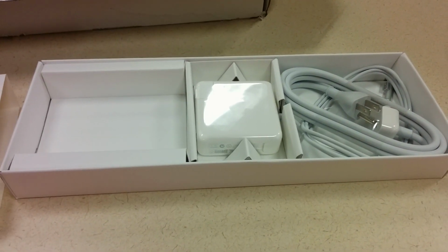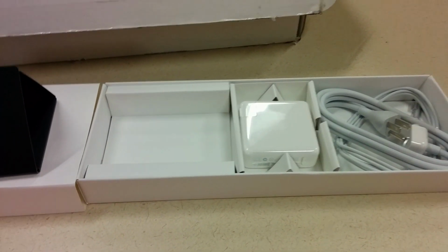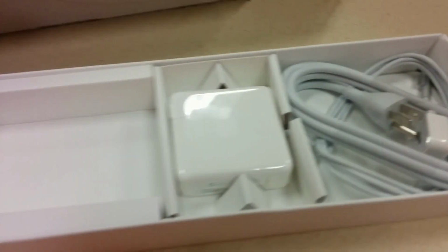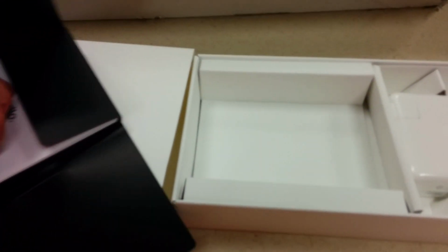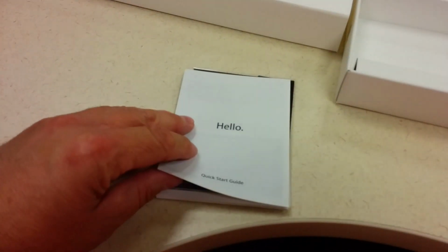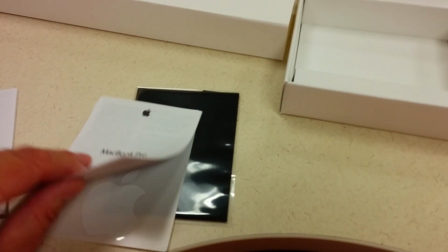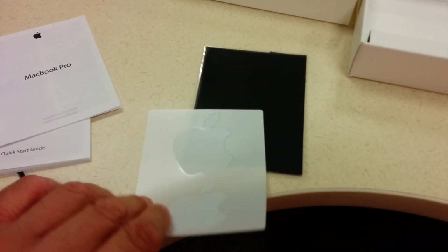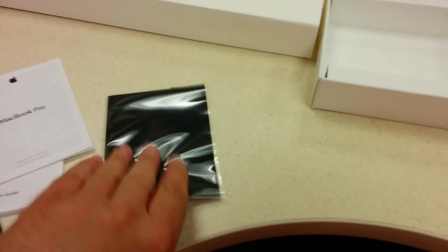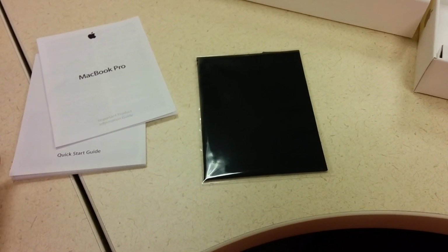So this box looks like something they just put in every refurbished computer, and it contains all new items, including the MagSafe adapter there. So let's see what's in here. It says hello. Hello, there's a quick start guide. I'll be using that here in a minute. MacBook Pro, important information. Of course, you get your stickers for all you Mac heads out there. And then, of course, there's a cloth, just like in a new computer. You get the cloth to wipe it down, keep it nice and clean.